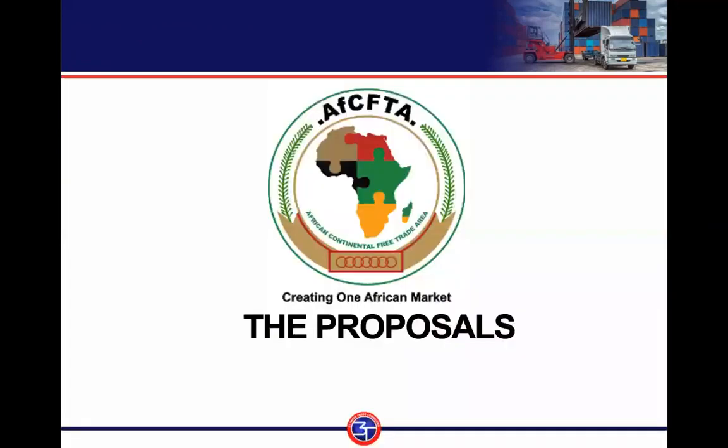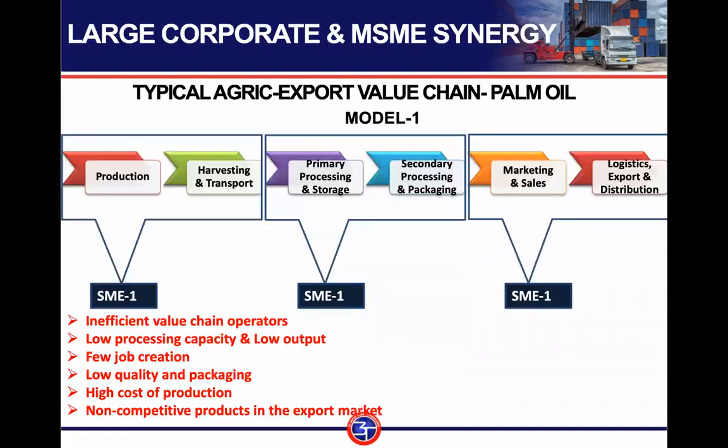Now, here is my proposal for the government of Nigerian states. If we are going to grow SMEs in Nigeria and create jobs in Nigeria, we must empower SMEs. In the agricultural value chain, let's look at palm oil in this state. I will use palm oil for many states in the southeast, because that's a common product that a number of them can produce.